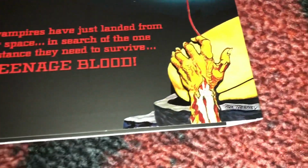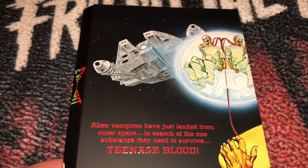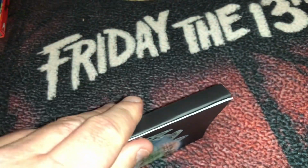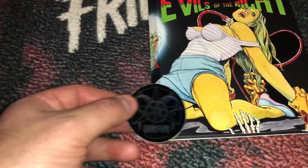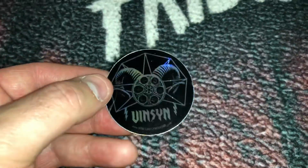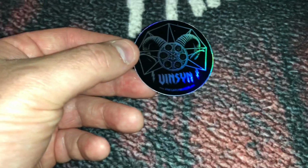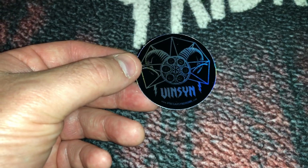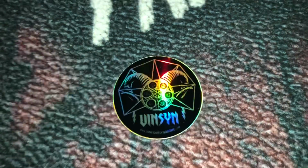Looks like it was artwork by Tom Tierney, and he did a great job. That looks really good. So sadly, I don't have a movie to put in here yet. I will fix that very soon. They also did send 3 of these little foil metallic-looking stickers with their new logo, VinegarSyndrome.com. I love the way that looks. They sent 3 of them.